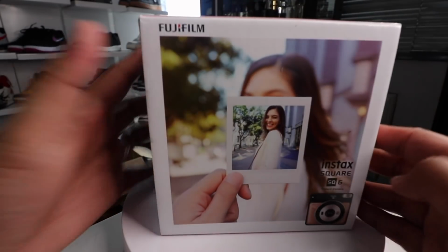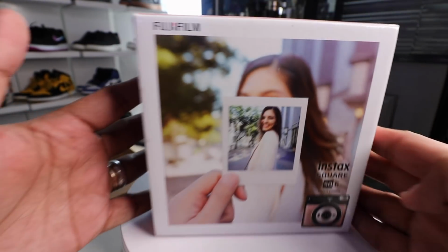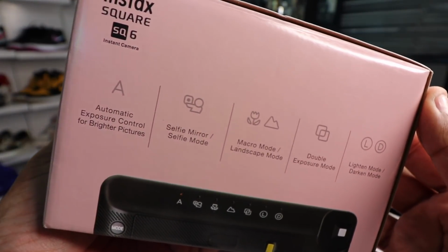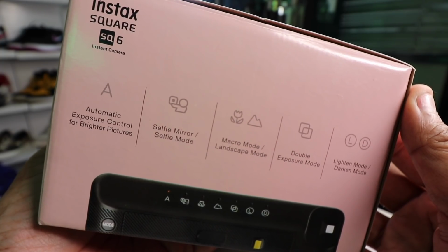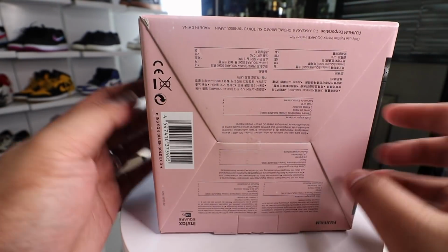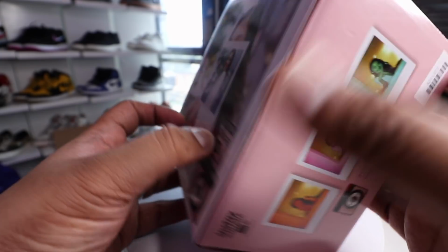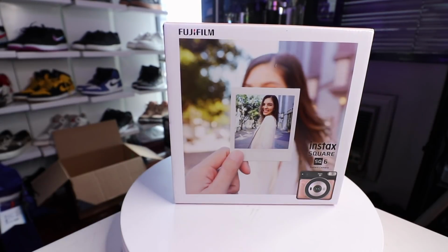I am excited. So first up, let's take this big box over here. So yeah, I can already see what it is. It is an Instax. So satisfying to do that. So you have the Fujifilm Instax Square 6, which is supposed to be an instant camera slash Instagram camera, I guess. So it has automatic exposure control for brighter pictures, selfie mirror, selfie mode, macro mode, landscape mode, double exposure mode, lighten mode, and darken mode. So there you have it. The first item that we have in the box, the Instax Square SQ6 instant camera.